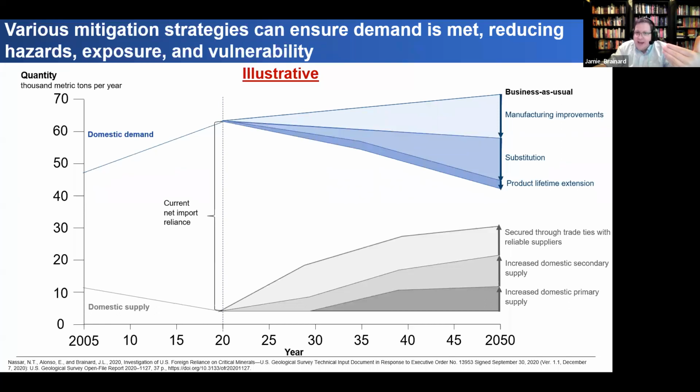And then it's also, hey, can we increase our supply from friendly countries, right? So, okay, we don't have bauxite, but we're getting it from Australia and Jamaica. At the moment, that's a very friendly relationship. So, okay, as long as we make sure that we have a security of supply with very friendly countries, maybe we can just treat that as being as good as a domestic supply.